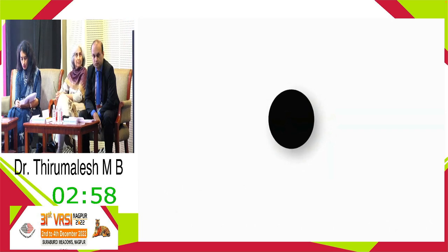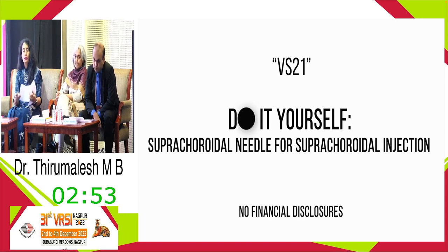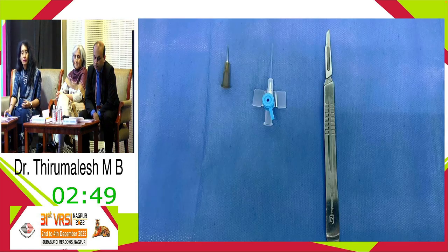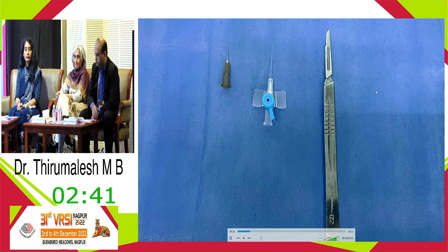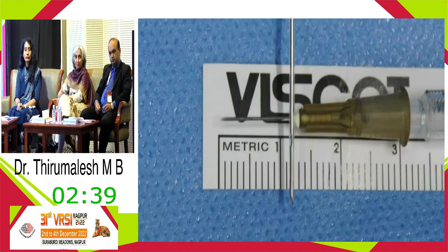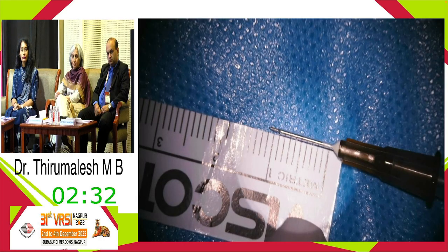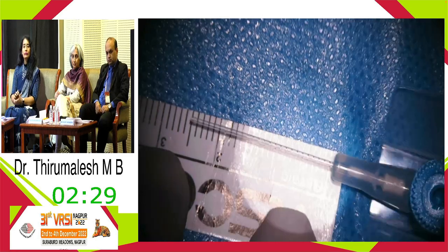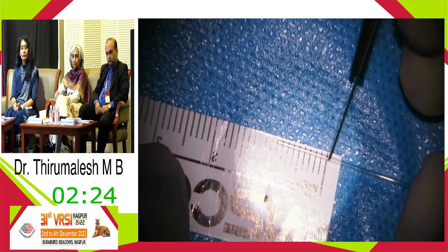In our video, we will be discussing the steps of assembling a needle for suprachoroidal delivery of drug and the technique to deliver the same. Materials required: 26 gauge needle, 22 gauge Venflon IV cannula, 15 number blade with Bard-Parker handle. As shown here, the length of a 26 gauge needle is 11.5 mm. Keeping this in mind, the 22 gauge Venflon IV cannula is measured for 9 mm length and is cut.